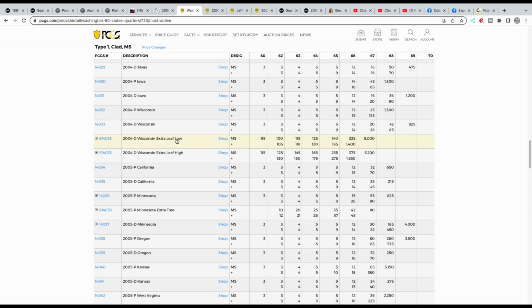And I want to show everyone over here on PCGS the values. You have the high leaf right here, and then the low leaf, which I have, and it shows you what grade they are. Based off of how much you have in the coin, is it worth sending off for grading? Mine's not worth sending off for grading. I paid, I think, $100 for it or something like that. So I figure I could sell it for 115 or something like that, or just keep it.